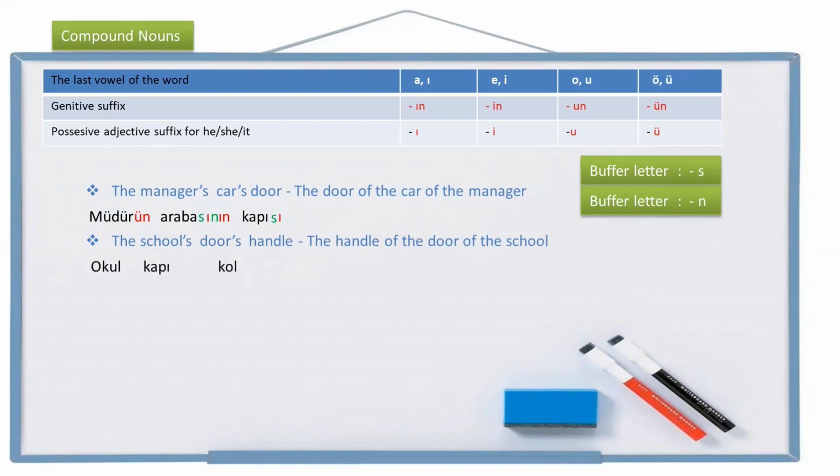School is okul, door is kapı, and handle is kol in Turkish. Let's write the school's first. Okulun, genitive suffix, okay? Now we are going to write the school's door. Okulun kapı, the second noun should take the possessive adjective suffix and the buffer letter between the vowels. So the school's door is okulun kapısı.